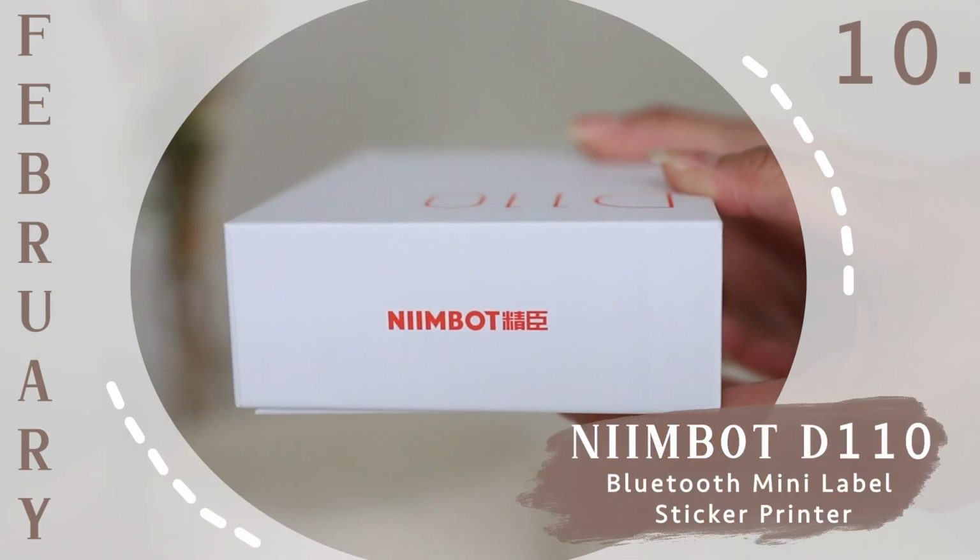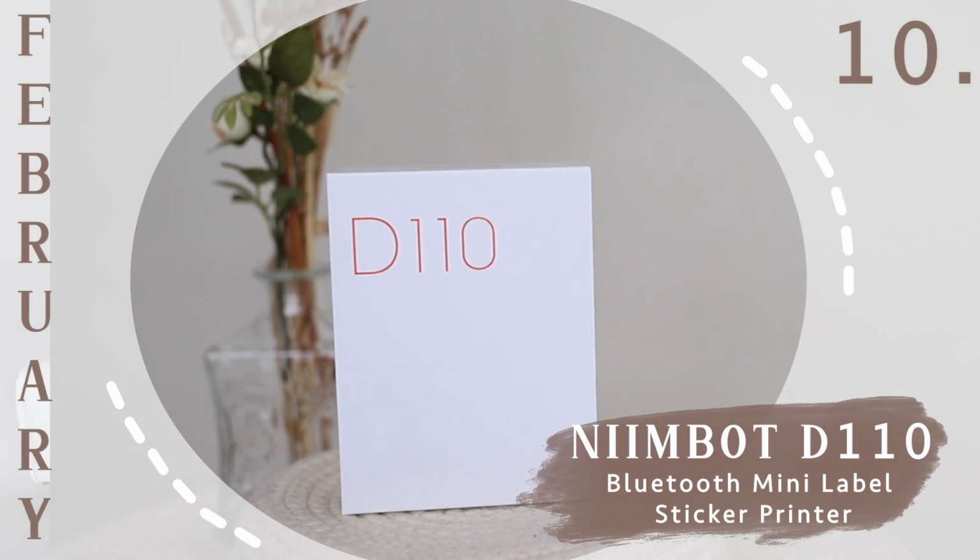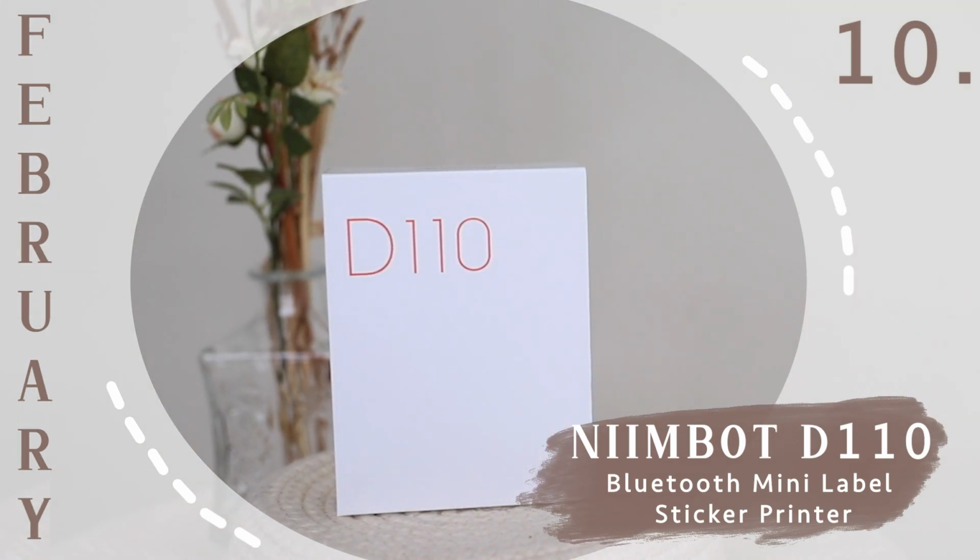Next up, I have this cute little favorite. This is my Nimbot D110 sticker label machine. Obviously, because I'm shifting house, I was like, I need to buy some supplies to label my things. I got this off of Carousell. So this is the D110. If I'm not wrong, they have another version. It's very simple to use. It's very, very clean and sleek.